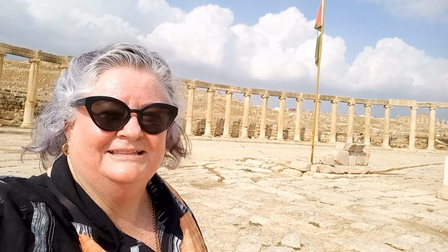So my top tips when you come to Jerash is resist the urge to go down to the Cardo Maximus instantly. Go explore the Temple of Zeus, walk across the top, across to the churches, get to the Temple of Artemis, and then come down. Best way to spend your day here at Jerash.